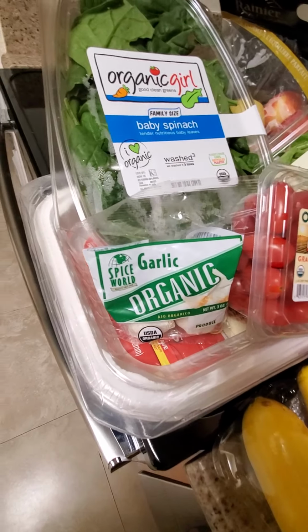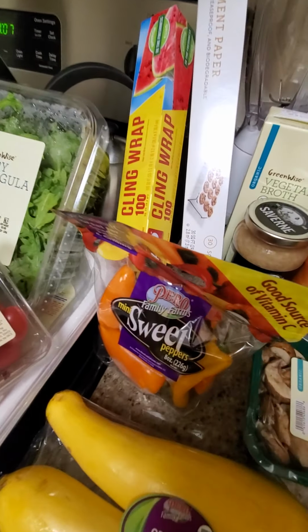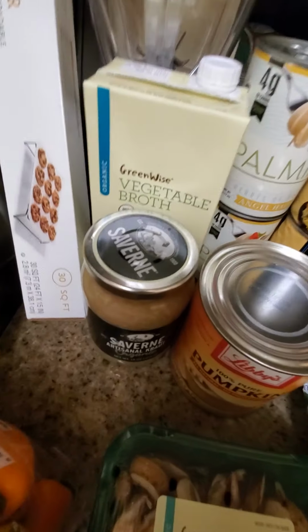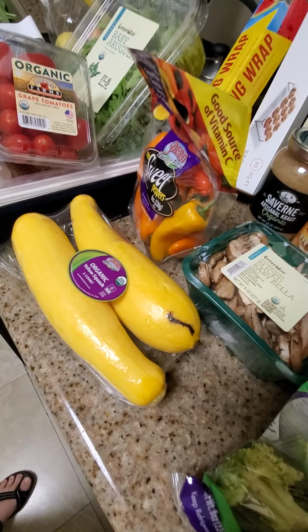Saw the cute video earlier today I shared with you about how to cut it in half and smack it, and the garlic just pops right out. Organic sweet peppers. Got some sauerkraut. It's organic as well. Got some organic yellow squash. They did not have organic zucchini, so I did not get it.